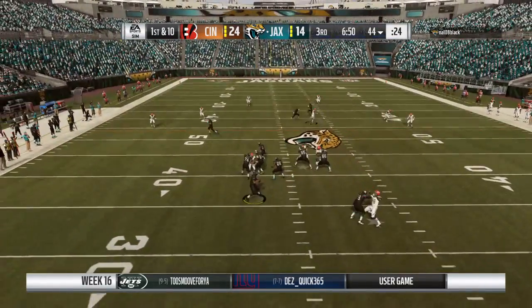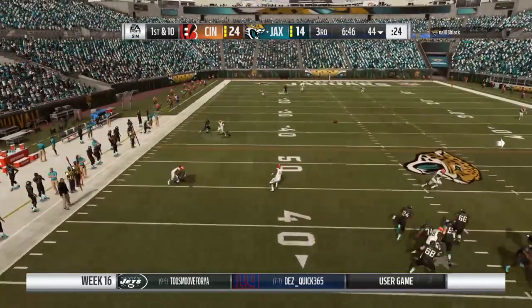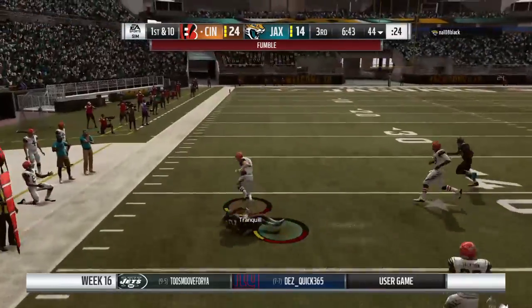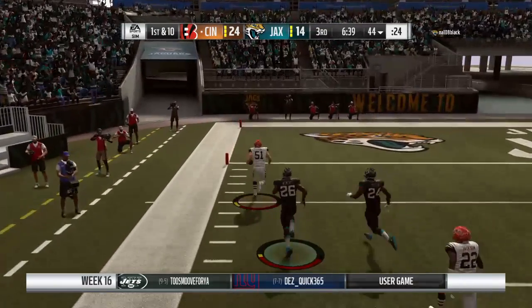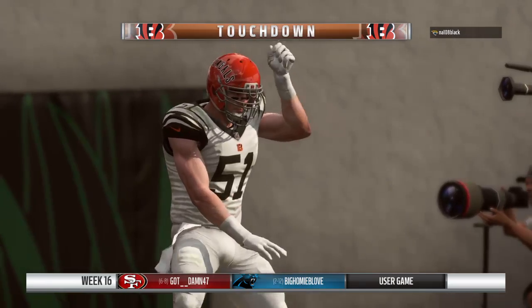Here's Brissett. Steps away to his left. And it's a fumble. And the Bengals grab it. And some space here. Past the 20. 10. And he will score. Touchdown, Cincinnati.